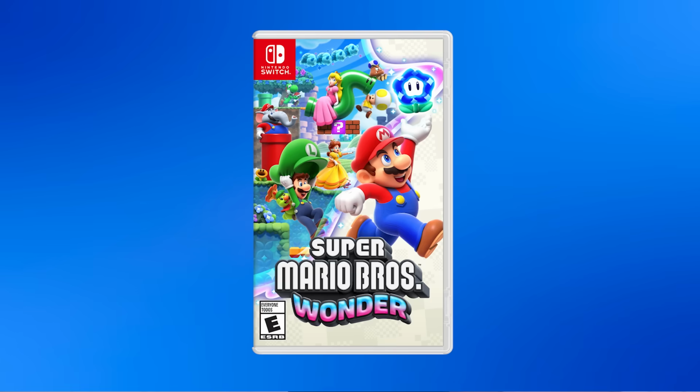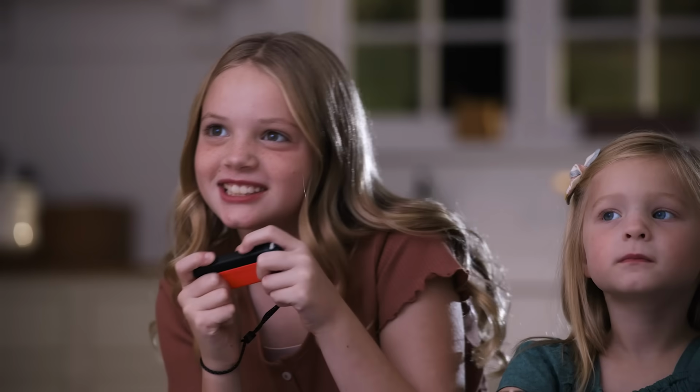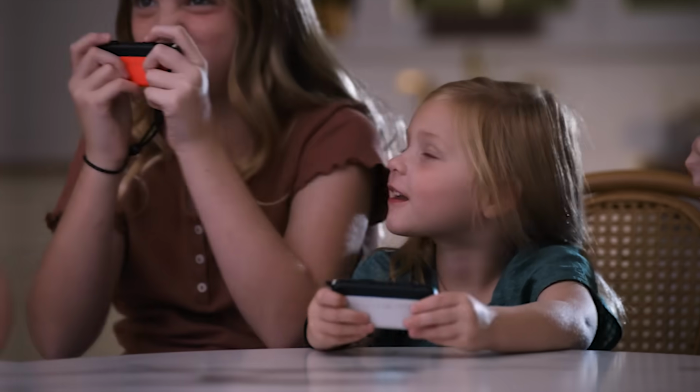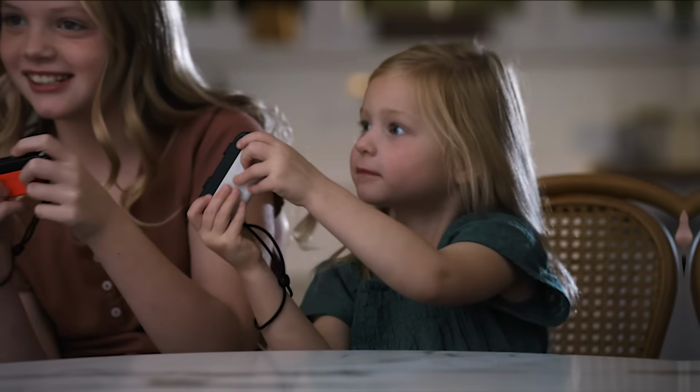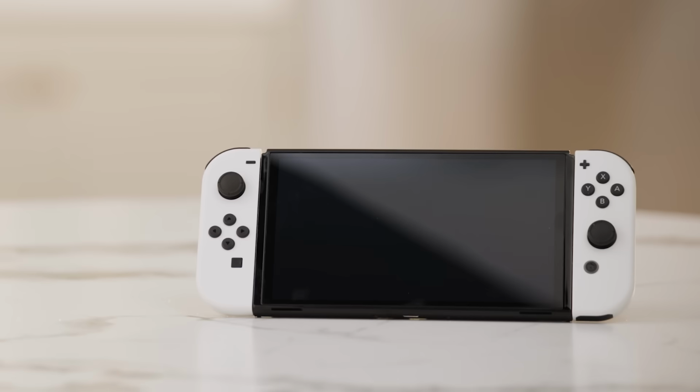And speaking of games, we've got Super Mario Bros. Wonder. Mario. A character that's been bringing families together for generations. Whether you're racing against each other or teaming up for an adventure, it's hours of fun and laughter. The best part? Whether you're a seasoned gamer or picking up a controller for the first time, there's something for everyone. Family game nights, competitive challenges, or just some solo gaming. The Nintendo Switch has got you covered.